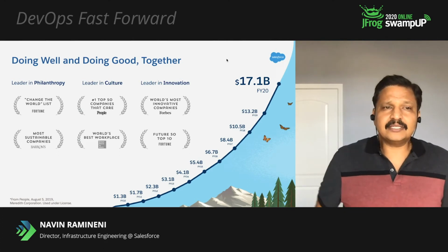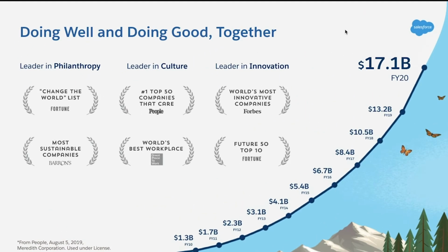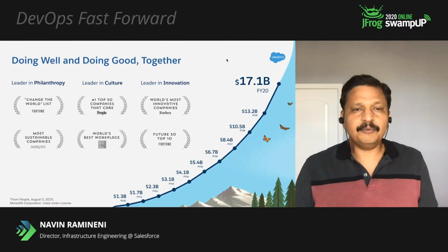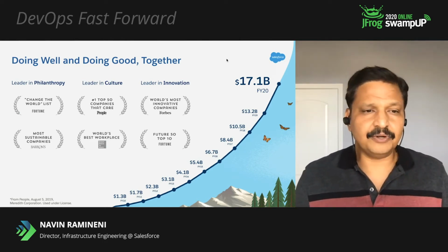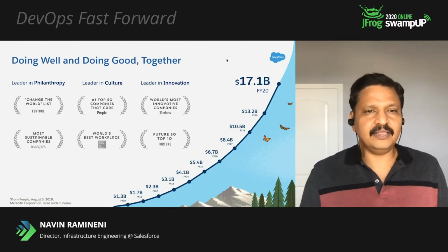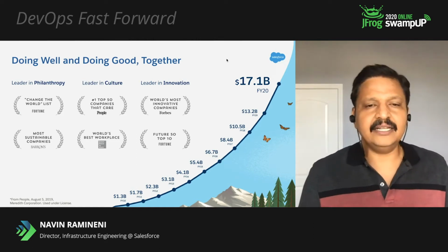Over the last 20 years, Salesforce has done well, is doing well, and is doing good in the communities that we belong to. Our core values have propelled our revenue to 17.1 billion in FY20. According to Forbes, we are the world's most innovative company. We are number one on People's top 50 companies that care. We are also on the list for Barron's most sustainable companies. We have been a leader in philanthropy, in culture, and in innovation.